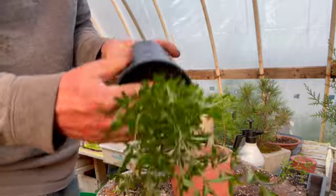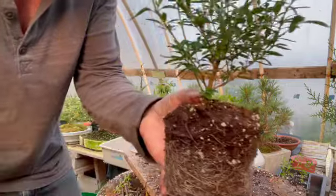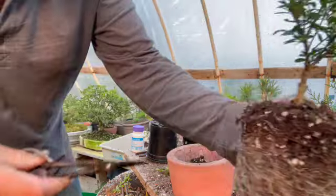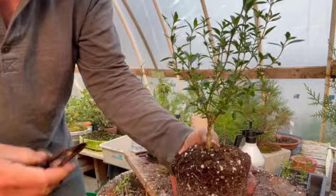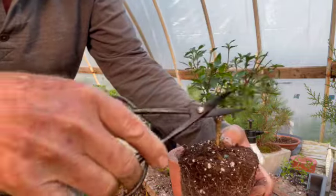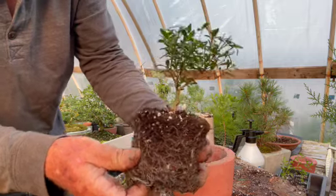So we'll put this one in there. And this one's a good example of how they grow with the suckers on the bottom. Really important to get rid of these at this point, to expose a good trunk, because we're trying to make a tree shape. And they basically want to grow like shrubs, but they make a wonderful tree. But you always have to manage the trunk on them. So just doing that, we have much more of a tree look to the plant.